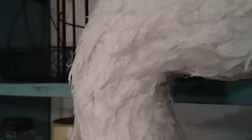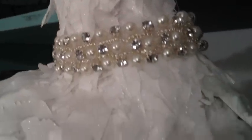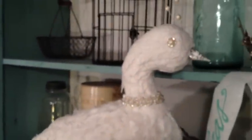If I can get a little closer look. Hopefully, that's catching the shimmer on that. So yes, look at that. Oh my goodness. So yes, I am a little crazy and I had to make this. It's either that or I might get arrested for stealing one from work. But I really wanted to make this.